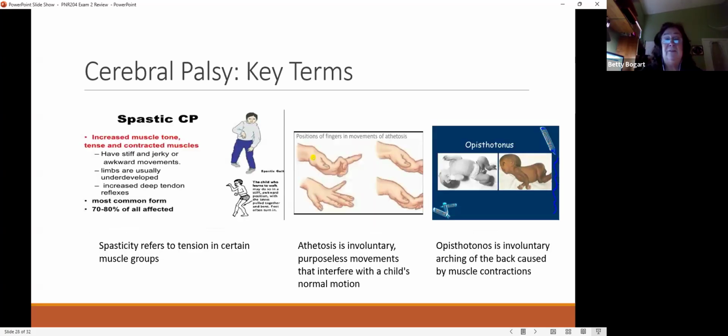So spastic CP, like I said, is increased muscle tone. It's like take your arms and tighten them up and they sort of shake. That's what spastic cerebral palsy is all about. You're going to see stiff, jerky, and awkward movements. Their limbs are underdeveloped, and there are increased reflexes in them. And this actually is the most common of all of them.